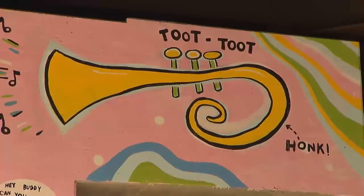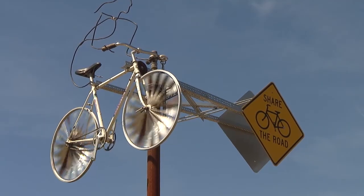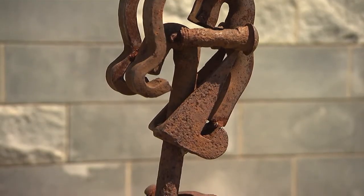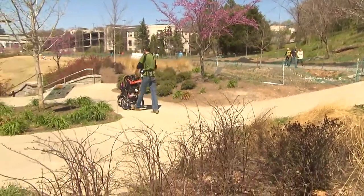And my favorite feature, Art on the Beltline, with Atlanta's largest public arts project, spread out along 8 curated miles, with bike themes, of course, and these guys made out of old pieces of the railroad. And that brings us to the best part. The Atlanta Beltline is more than just the most awesome sidewalk ever.